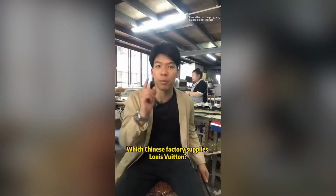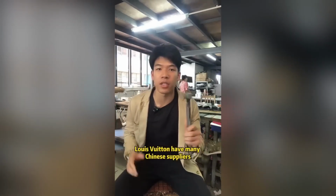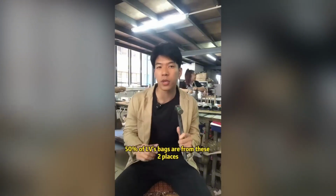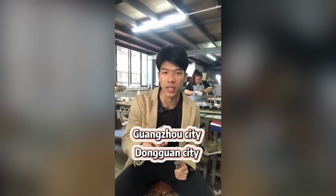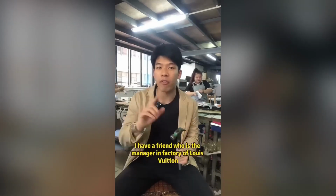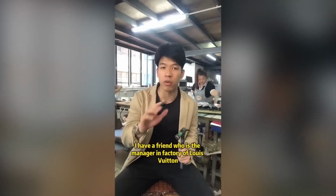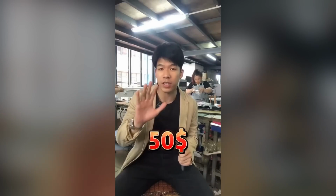Which Chinese factory supplies for Louis Vuitton? Let me tell you the secret. Louis Vuitton had many Chinese suppliers, but they just don't admit it. 50% of the Louis Vuitton bags are from these 2 places, Guangzhou City and Dongguan City. 90% of Louis Vuitton silk is from Wanshili in Hangzhou City. I have a friend who is a manager in the factory of Louis Vuitton, and he told me that a similar quality one just needs $50 US.